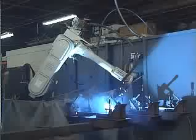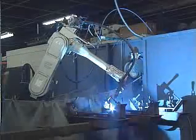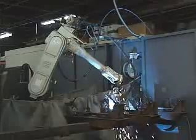We don't make 1,000 widgets. We usually make one of something. A lot of times it's the prototype. If you need a conveyor to go around a pole and up 5 flights and then down 7 steps, we can make that for you.